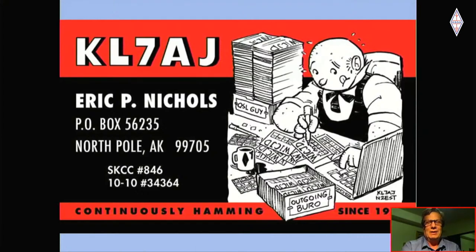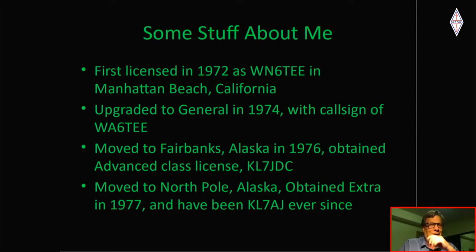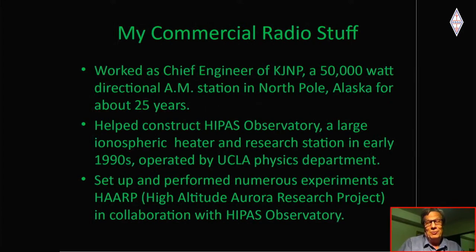A little bit about me, I guess. I've been hamming, as my QSL card says here, since 1972. First licensed in 1972 as WN6TEE in Manhattan Beach, California. That was an interesting call sign because whenever I sent it out, everybody said WN6D, so I had to really stretch it out. As a novice, it was hard enough to get anything said at 5 words a minute. But anyway, I upgraded in 1974 with the call sign WA6TE. That was our general class license, which was probably equivalent to your intermediate. I moved to Fairbanks, Alaska in 1976 and obtained an advanced class license, KL7JDC, which I only had for a few months, and then moved to North Pole in 1977 and have been KL7AJ ever since. However, after 46 years in North Pole, we moved up to the bustling metropolis of Fairbanks. Actually, we're not in the city limits, we're north of it, but at a much higher altitude and not quite as cold.